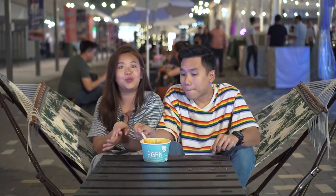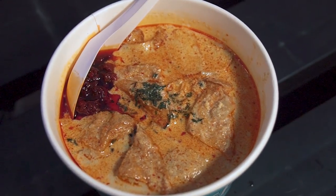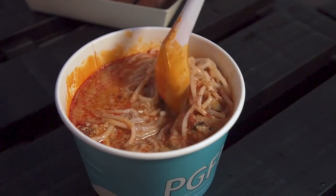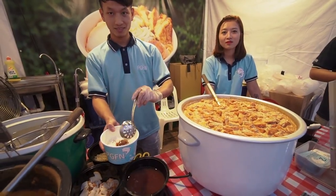This bowl of laksa is from this store called PGFN, which means Pandan Gardens Fishball Noodles. But they also sell laksa. The first thing that you see is many chunks of taobok. Fish cake also. You know what, for me personally, I feel that laksa is not the most aesthetic dish, but it's amazing. Their serving of ham is really generous.